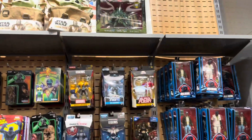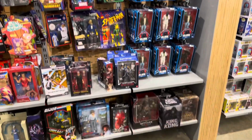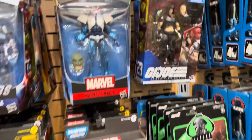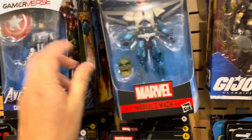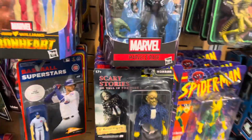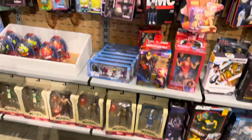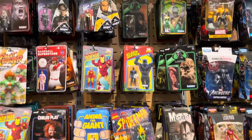And this is an FYE that I stopped in at. I didn't actually end up getting anything here, but there's just a lot of cool stuff to look at. FYE is always very overpriced, but there was a lot of cool stuff to look at over here. A lot of Marvel Legends and a lot of Super 7 3 3/4 figures, which are overpriced to begin with, and they're even more expensive at FYE. That's why they sit here forever, but that's why they have a big selection as well.